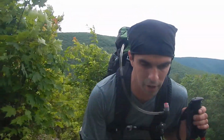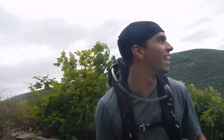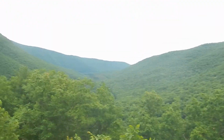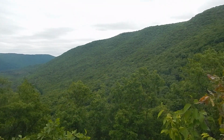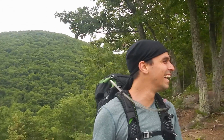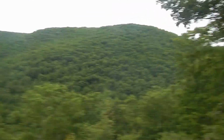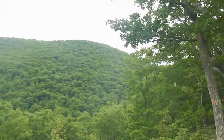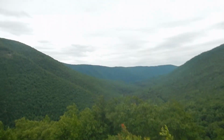So I'm walking up this trail, this vista, this hill, and I didn't bother looking behind me yet, but how's this for a view already? Oh man. Woo! Oh man, guys. Oh geez. Let me give you a panoramic of what I'm seeing here. I'm not even at the top of the hill yet. Look at this beautifulness. Oh my goodness.